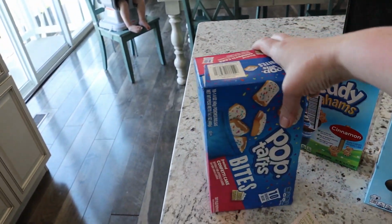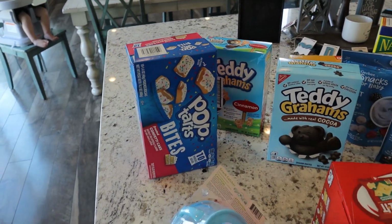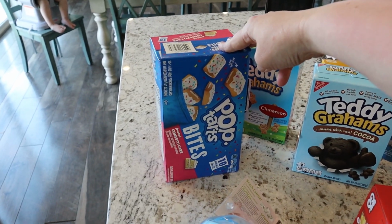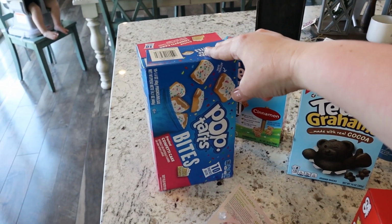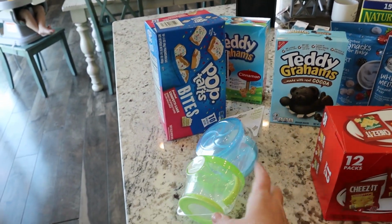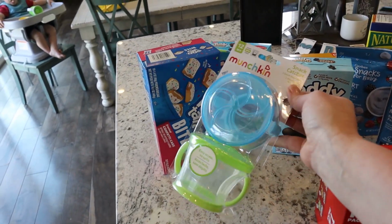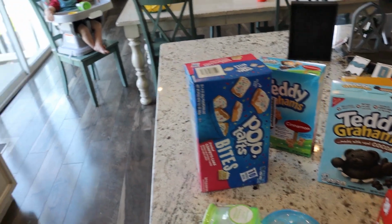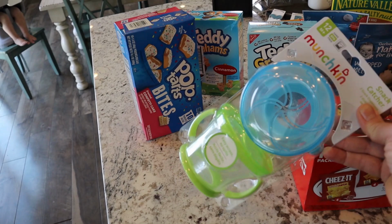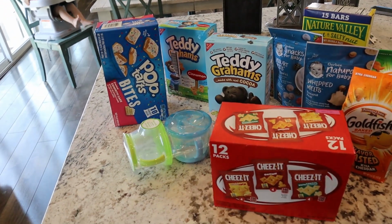And then my daughter really wanted to try Pop-Tarts, but I also didn't want to get big Pop-Tarts. I don't think they've ever had Pop-Tarts before, but I didn't want to make a huge mess with the bigger Pop-Tarts, so we just got some of the little bite-sized ones. And then I got a little travel food dispenser, snack catcher for my baby, he's sitting over there eating snacks right now. And so I got one of those for him. And yeah, that's what I got for their snacks.